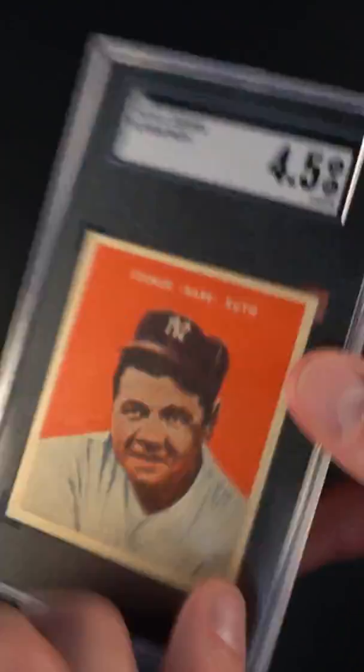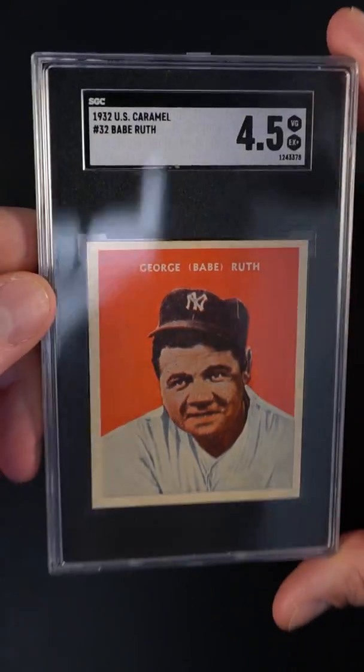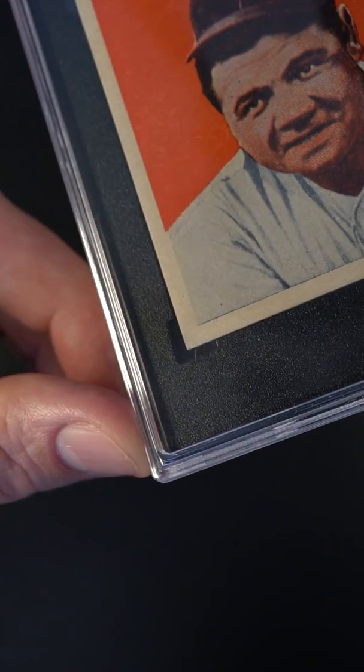It's very, very subtle, but it's one of those superficial technical flaws that renders a card a lower grade. But from an eye appeal perspective, what you have left is just an amazing investment piece, far better than the grade would suggest, and we sure like those.